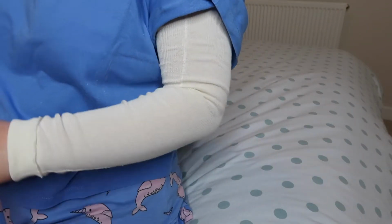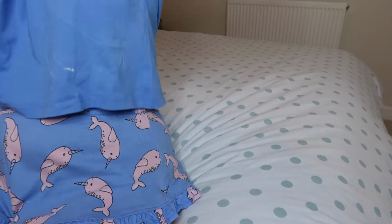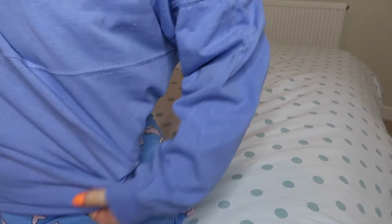So you pop them on, you put some larger, baggier clothes over the top. Try and use clothes that you don't like, older pyjamas or big jumpers that you don't really wear a lot, because they will get damaged slightly. But you pop them on, head to bed, and the next morning you take them off.